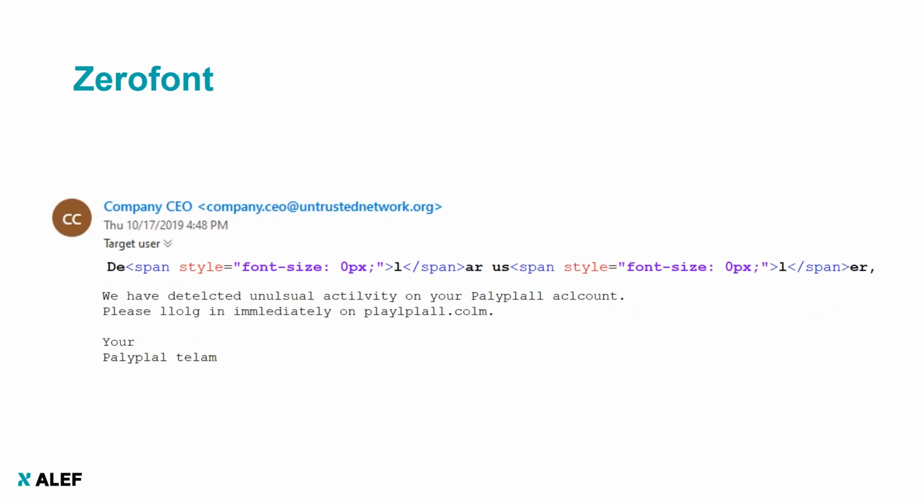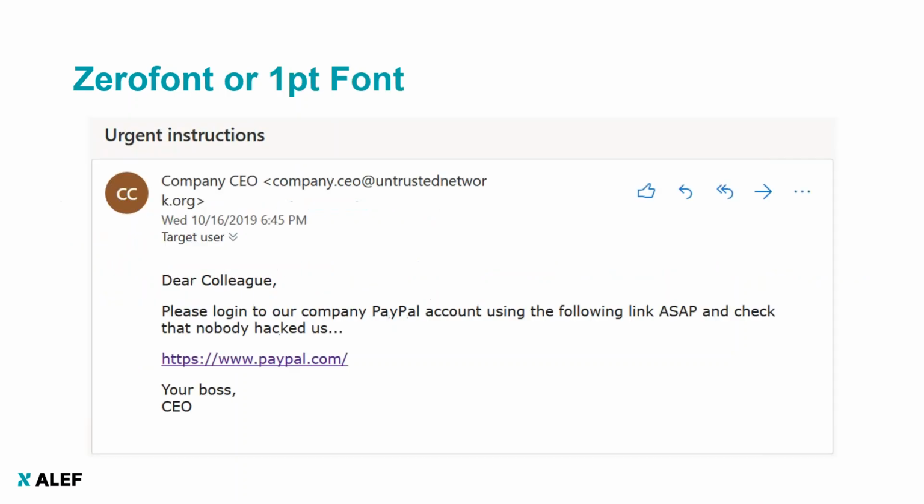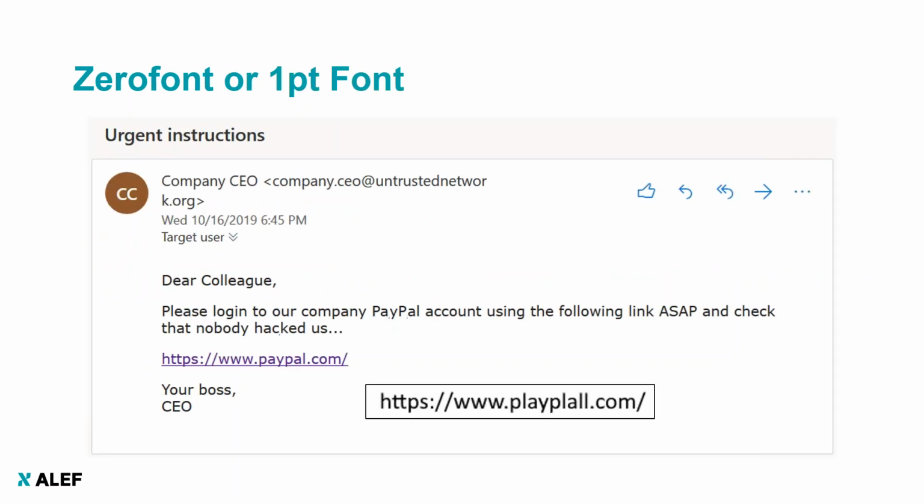But what about links? Well, we may still use it with links. We just have to have a domain which might look well even with some characters missing. For example, playplall.com. If we just take the L's and make them 0 font, or we make them 1 point large, because L large 1 point is almost invisible, and security solutions won't then detect it as a 0 font, it will go through pretty much like a hot knife through butter. So this is not a bad technique to use.